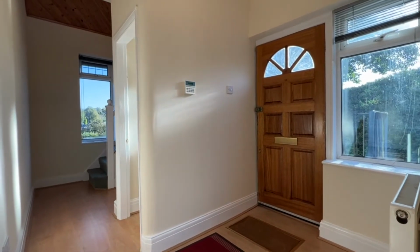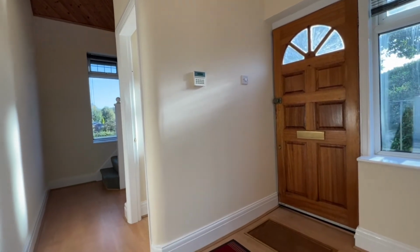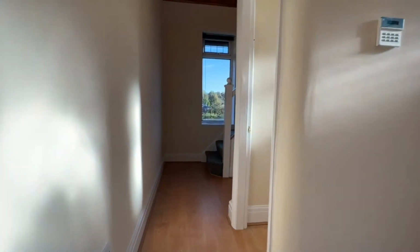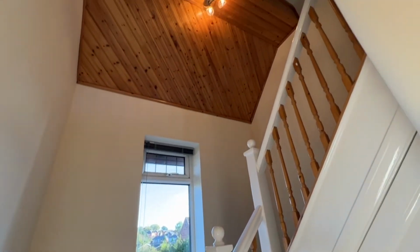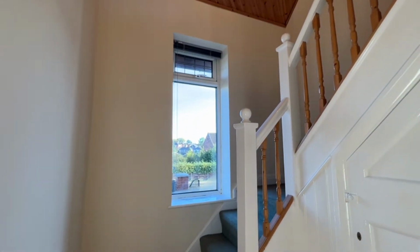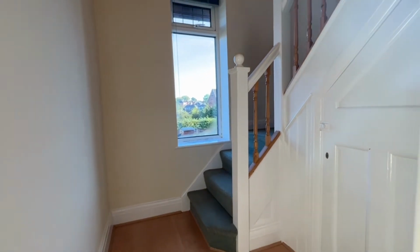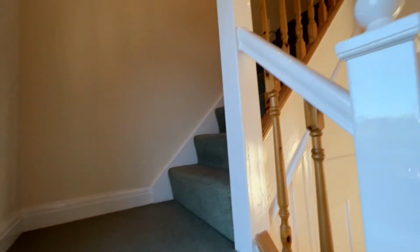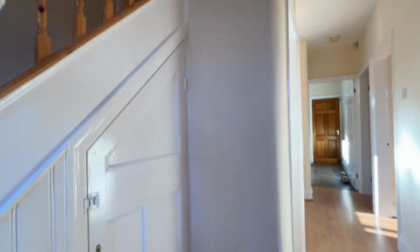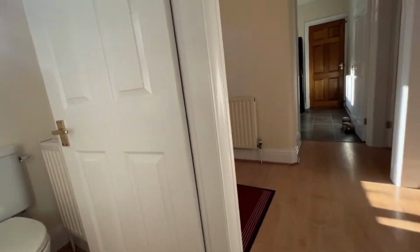So we've stepped inside and we're in the reception hallway. We've got the entrance door, nice big UPVC window, and as we follow it through towards the front of the property, we've got the stairs that run up to the first floor in this sort of vaulted style ceiling with a nice big UPVC window to the front, allowing the whole area to be flooded with natural light. Spindle staircase off and up to the first floor, understairs storage space. And as we look to the left, we've got the ground floor cloaks WC.